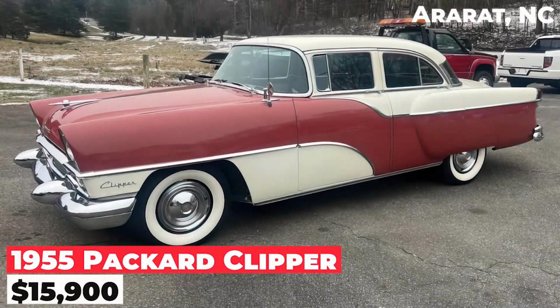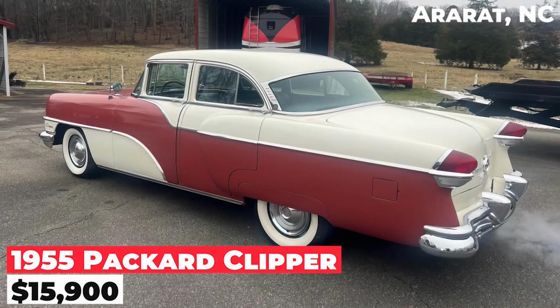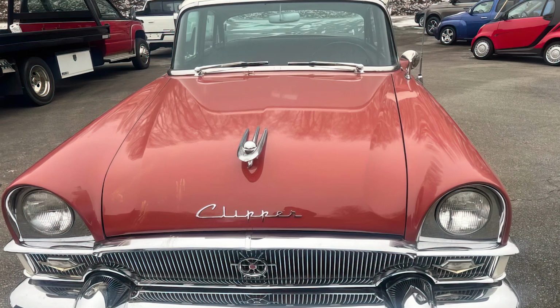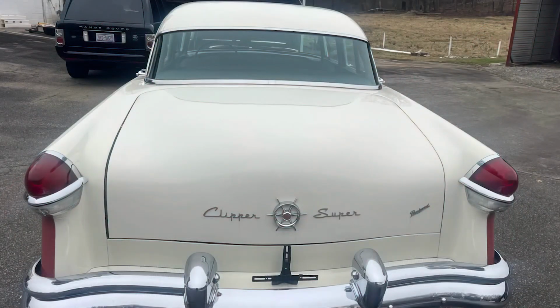The 1955 Packard Clipper is listed at $15,900 and has had only one owner since new. It has 46,000 miles and is powered by a strong-running V8 engine with a smooth-shifting Ultramatic transmission. The car is completely original and comes with all the original paperwork.